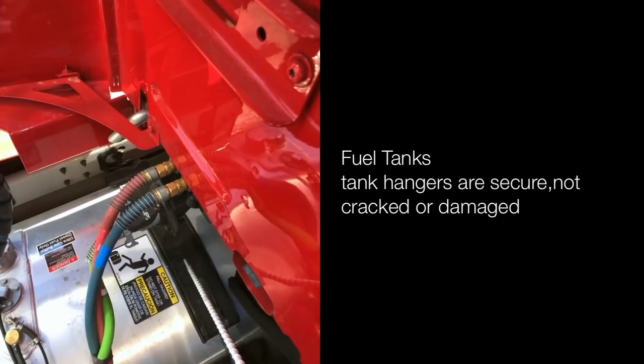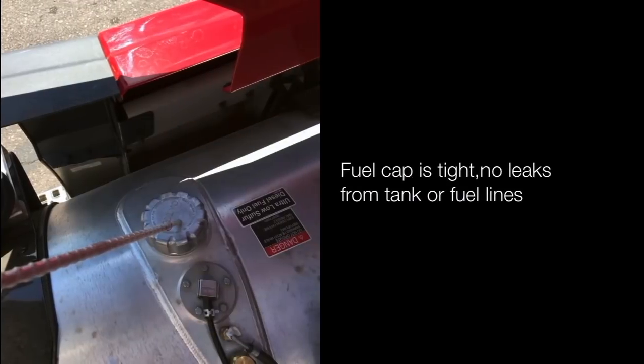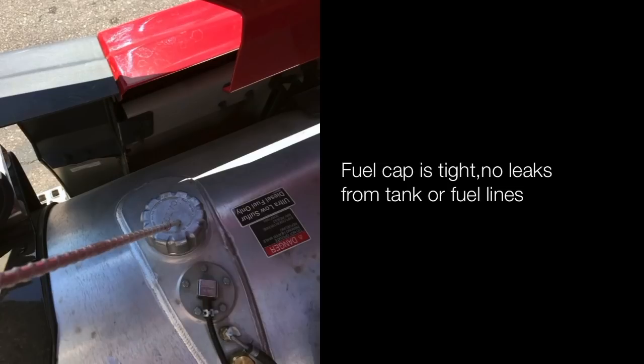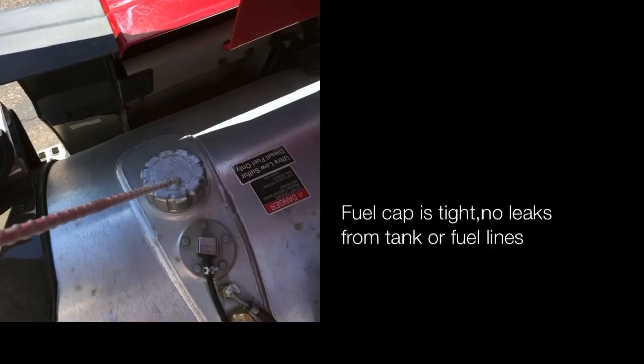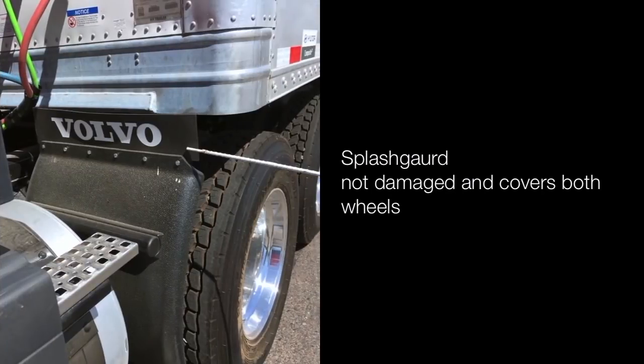Fuel tank. Fuel tank hangers are secured, not cracked or damaged. Fuel cap is tight, no leaks from tank or fuel lines. Exhaust is connected tightly, properly mounted and secured. No signs of leaks such as rust or soot. Splash guard, not damaged and covers both wheels.